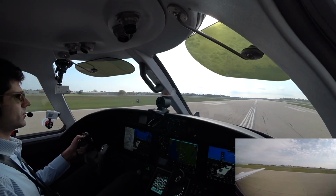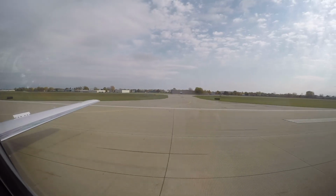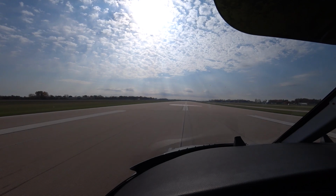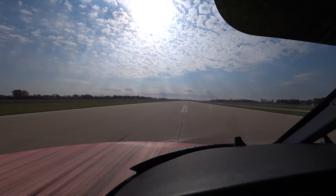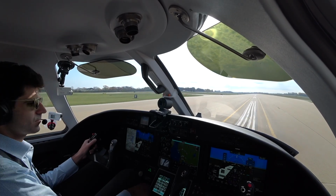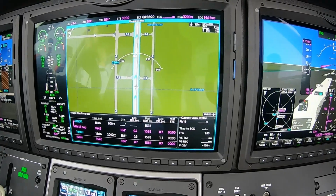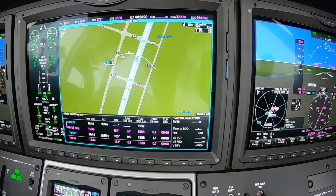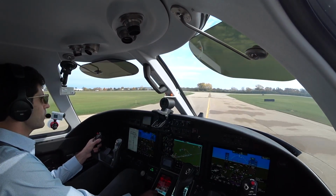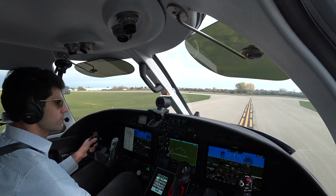Nice. Speed brakes are out. Romeo Foxtrot is going to Basler. Romeo Foxtrot, roger, left turn, another left on Alpha, cross runways 31 and 5, hold short of runway 27. All right, Alpha 3, Alpha, cross runway 31 and 5, and hold short runway 27 to Romeo Foxtrot. Thank you. Welcome to Oshkosh.